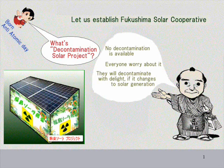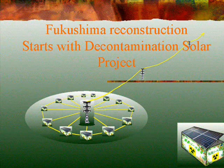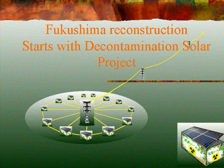Come on now, turn over the page please. I will show you how this project works. Hi, everyone. Today, I'm going to ask about the Decontamination Solar Project proposed by Master, an engineer on Senior Volunteers Corps for Fukushima, SVCF. Now, Master, why does Fukushima reconstruction start with the Decontamination Solar Project?